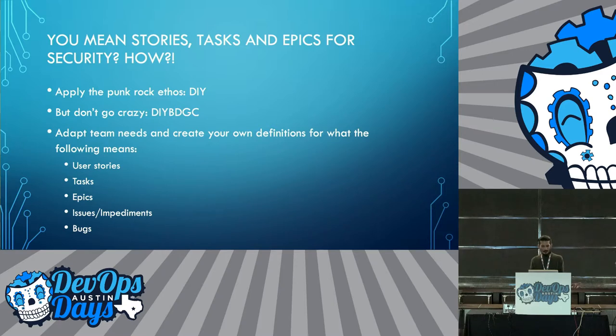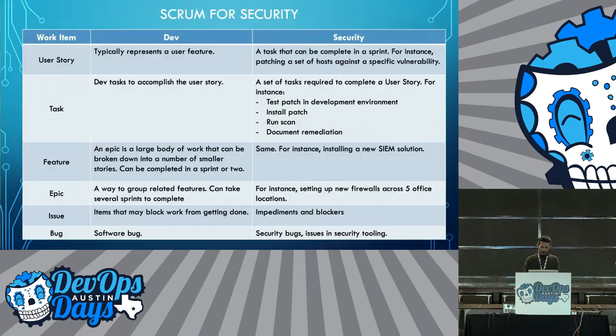So you have to kind of apply the punk rock ethos, which is DIY. Do it yourself. But also don't go crazy with DIY. So DIY, but don't go crazy. You need to adapt to the team's needs and create your own definition for each task, and typically in Scrum methodology, because that's usually what's available in tools like Azure DevOps. So for instance, a user story, which typically represents a user feature, can be used for any task that a security team needs to complete within one sprint.